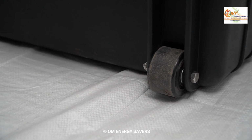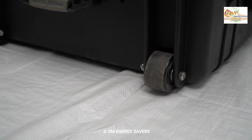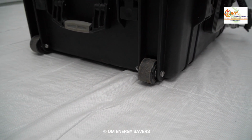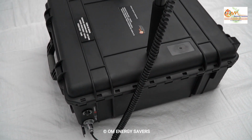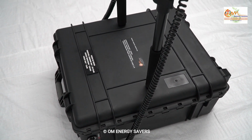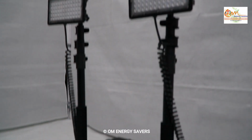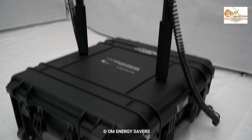Robust trolley wheels enable swift deployment and effortless movement across flat surfaces, enhancing the system's portability and convenience. In conditions of high-speed winds, the lights can be mounted with the carry case laid flat, providing extra stability and ensuring secure operation even in challenging weather.